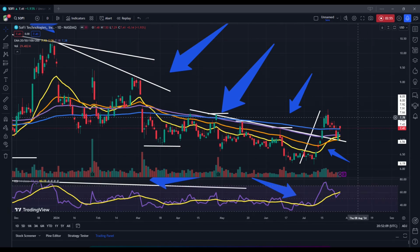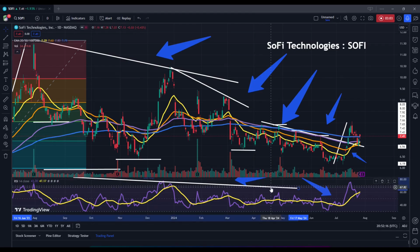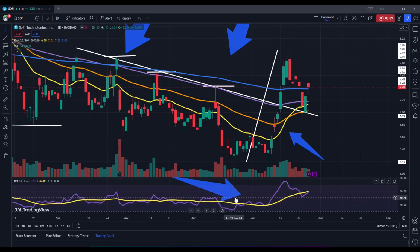This is not a 5-minute chart or a 15-minute chart where these exponential moving averages might be considered a bit less important. This is the daily chart, so all of these moving averages are on the daily time frame. Specifically, this yellow line here is the 20-day exponential moving average. Orange is the 50-day. Purple would be the 100-day. And then the blue line here would be the 200-day exponential moving average.